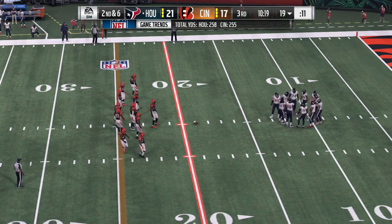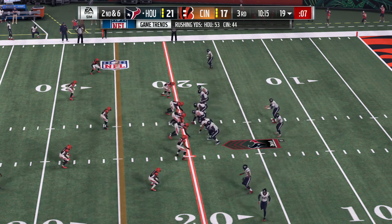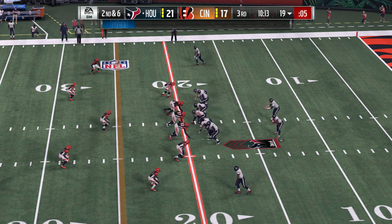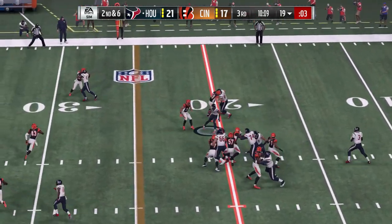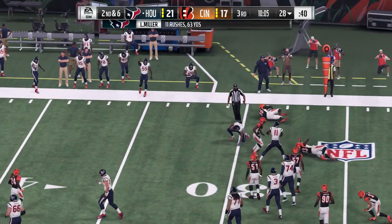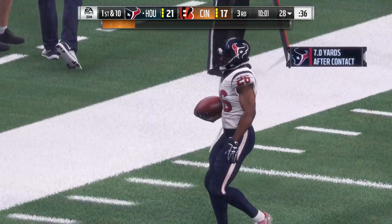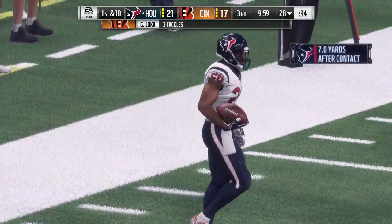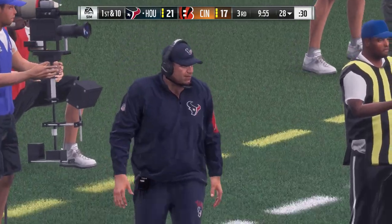A near turnover, but the offense recovers it. Now they'll try to regroup on second. They'll run it now out of the gun. And this one will go to the 28-yard line. 9 yards on the pickup there, and it keeps the drive alive. In my book, that's running the ball well, but with intelligence.